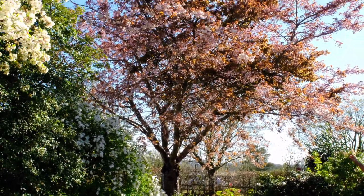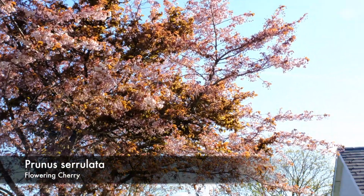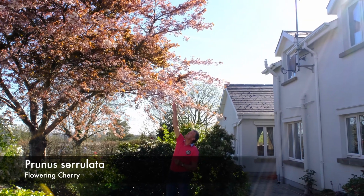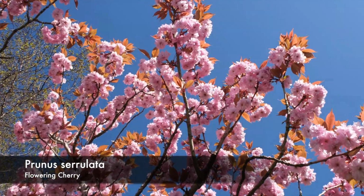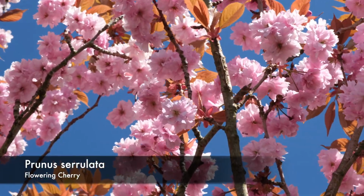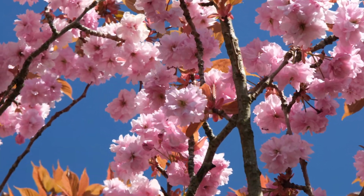a flowering cherry, which I think is actually Prunus serrulata, one of the varieties. It's a kind of small white with a hint of pink in it. The whole patio area in a month's time will be covered totally with a fantastic colour. It was a bit of a mess trying to clean it up.